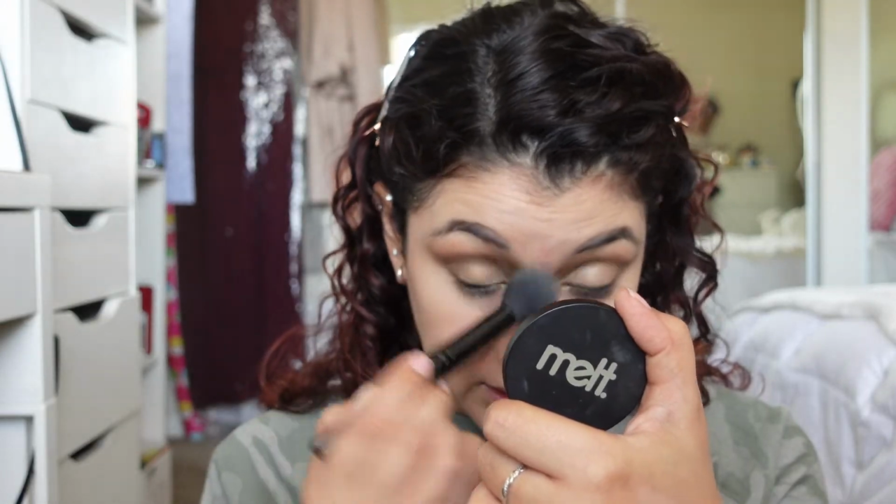So I usually will set my face regardless. And I'm just gonna lightly go under my eyes with it. And see how the powder just kind of toned down the glowiness, but it still looks healthy. It doesn't look heavy and cakey on the skin.